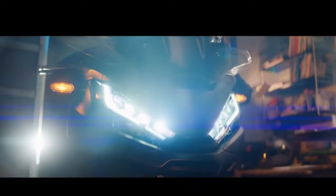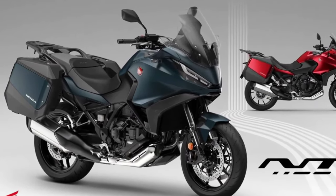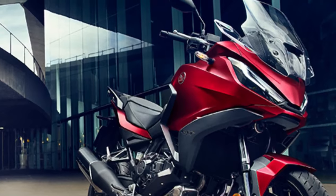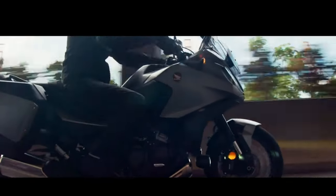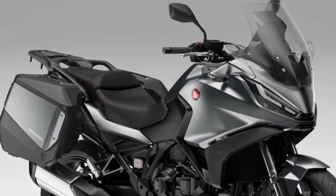The NT1100, whose combination of performance, comfort, functionality, elegant styling and excellent value for money made it the best-selling touring bike in Europe in 2023, receives two striking new color updates for the 2024 model year.